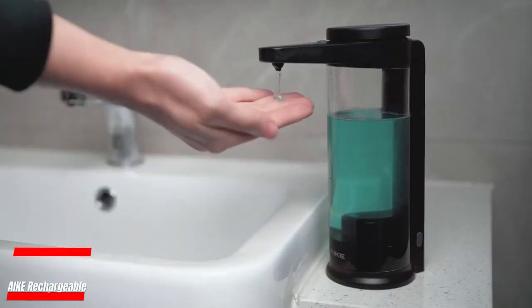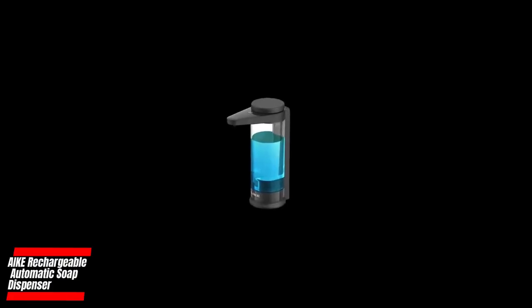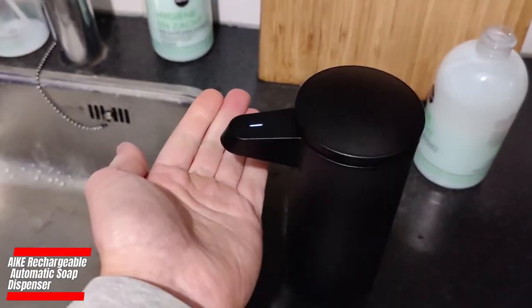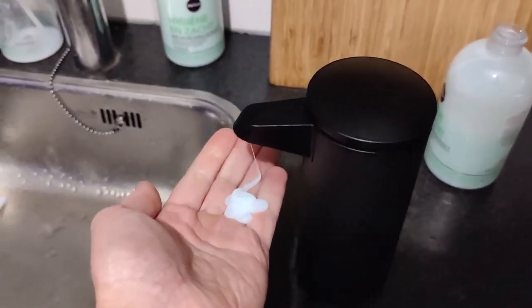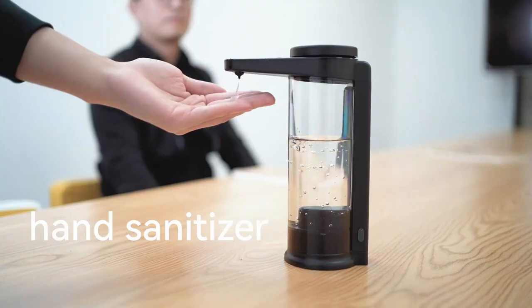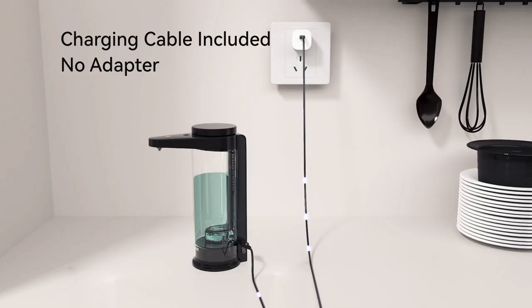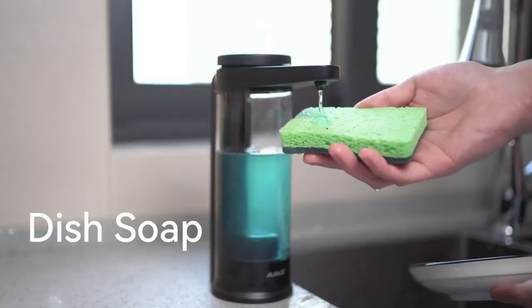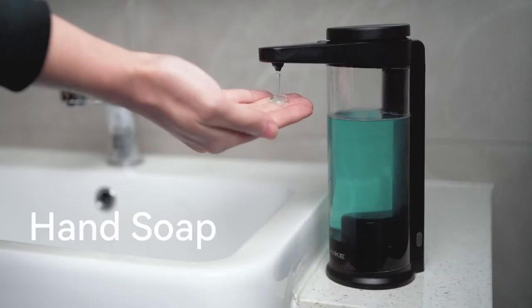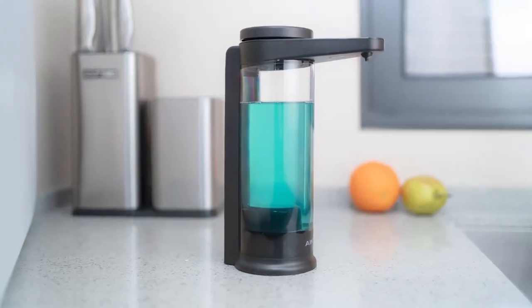Are you tired of messy soap spills and constant refills? Introducing the AIKE Rechargeable Automatic Soap Dispenser. With its sleek design and touchless operation, this dispenser delivers the perfect amount of soap every time, keeping your hands and countertops clean. Simply charge it via USB and enjoy a long-lasting battery life for hassle-free use. Whether it's for your kitchen or bathroom, the AIKE dispenser promotes hygiene and convenience, making hand washing a breeze.